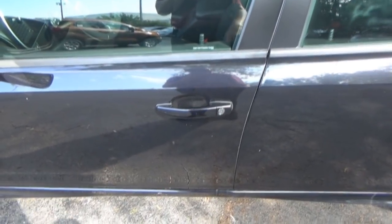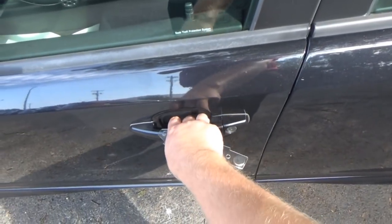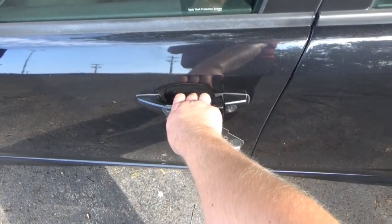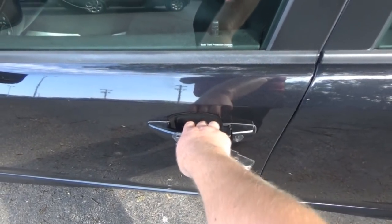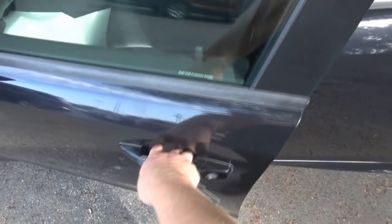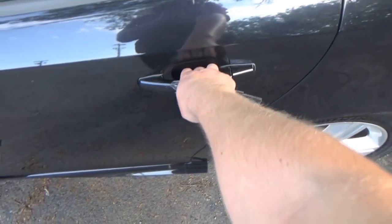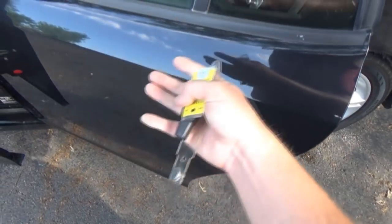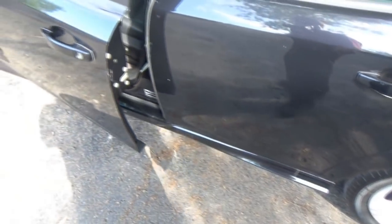I don't know if this is a Saab thing or just this particular model, but with all the door handles, you pull the door handle and it kind of stops and the door doesn't open, but you have to really pull on it to get it to open. I think this one does it too. Yeah, you just really got to pull on it to get it to unlock, or open, I should say.